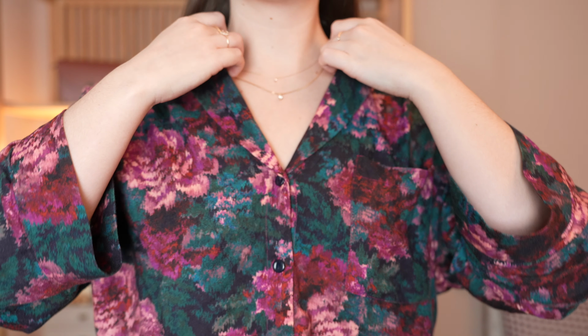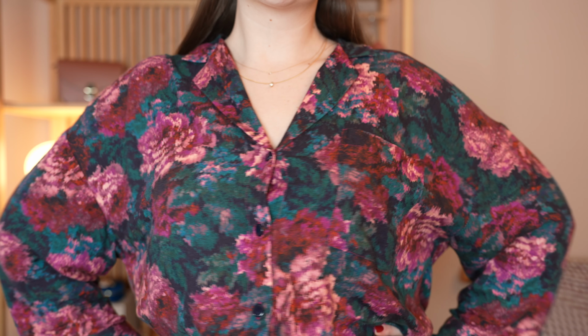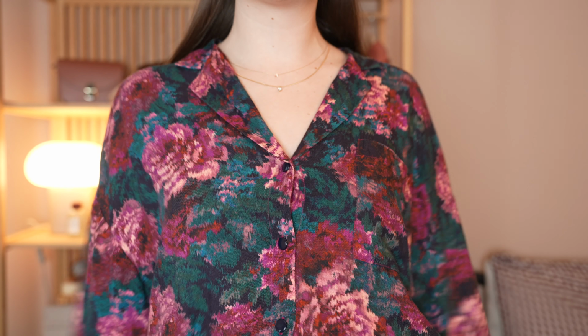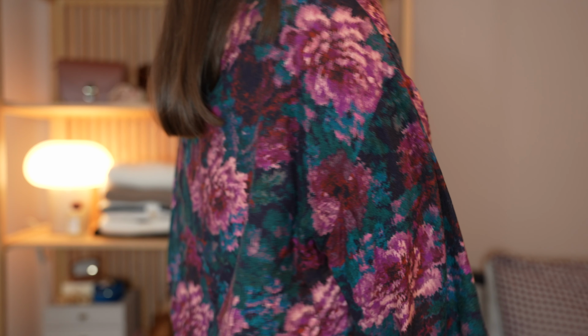In fact, I think I actually saw someone on Instagram a little while ago styling this same top with a pair of jeans or something similar for going out. So although it is a set of pajamas, you could definitely make it work in real life as well. But yeah, I just really wanted some nice pajamas.